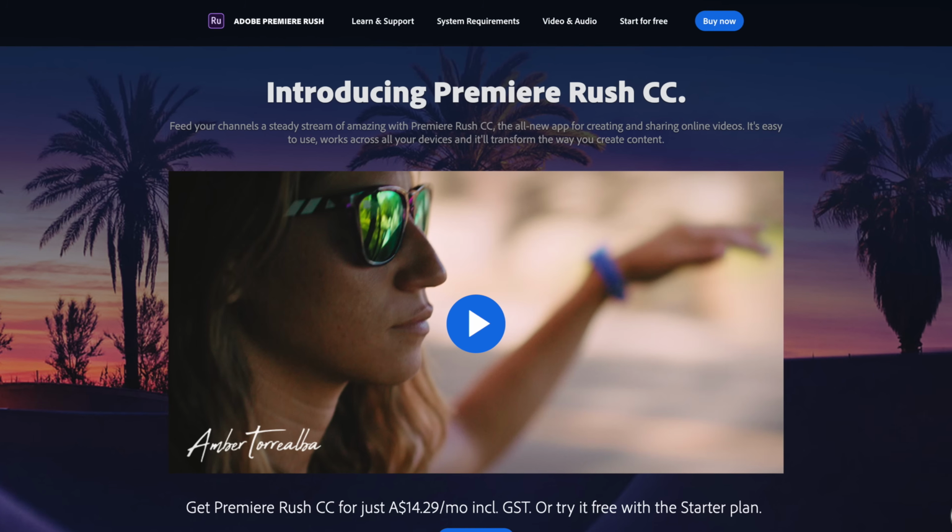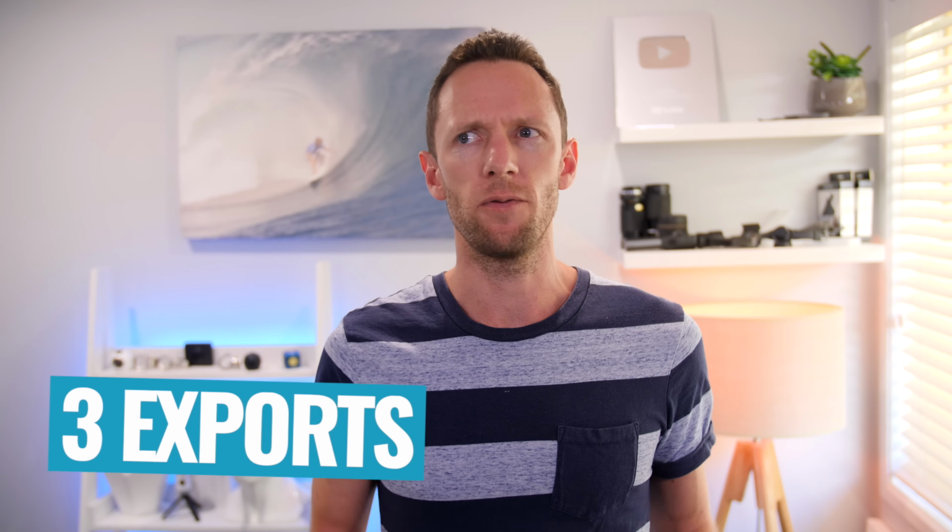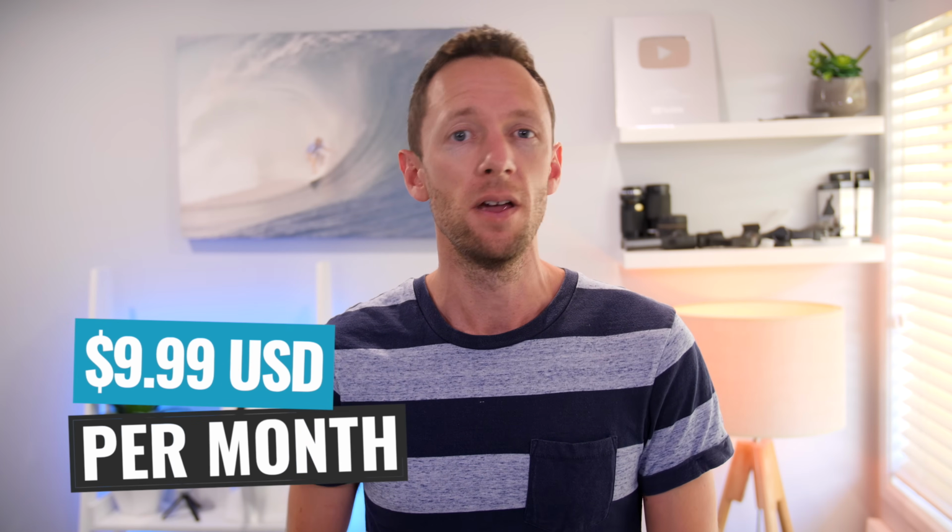Now, as for pricing, there is a free version on their starter plan, which gives you 3 exports. So if you're really going to be using this, then you'll likely need to be paying the $9.99 per month to get full access to the app, or it's also included if you already have a subscription to Adobe Premiere or the Adobe Master Suite, then you've already got access to Premiere Rush.